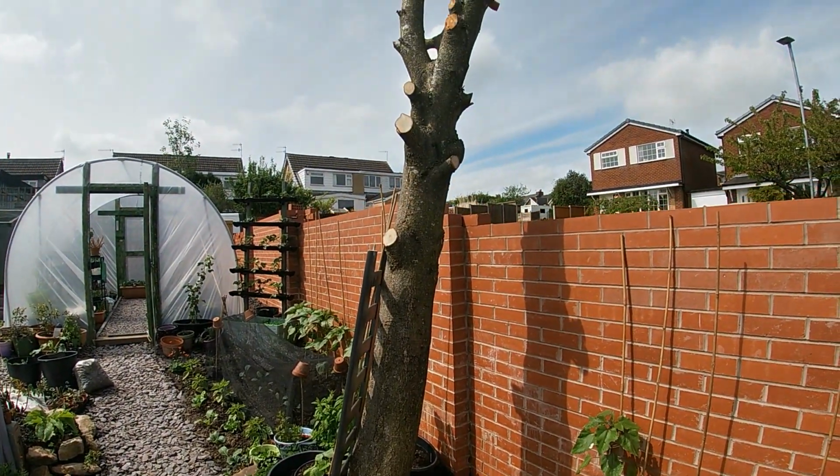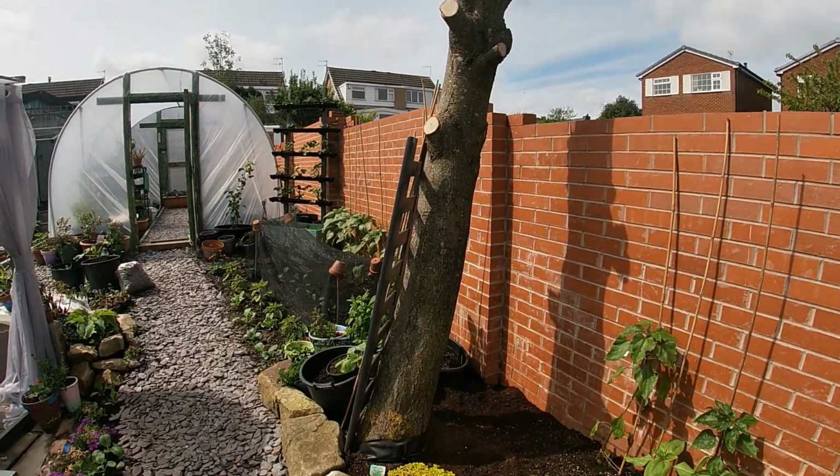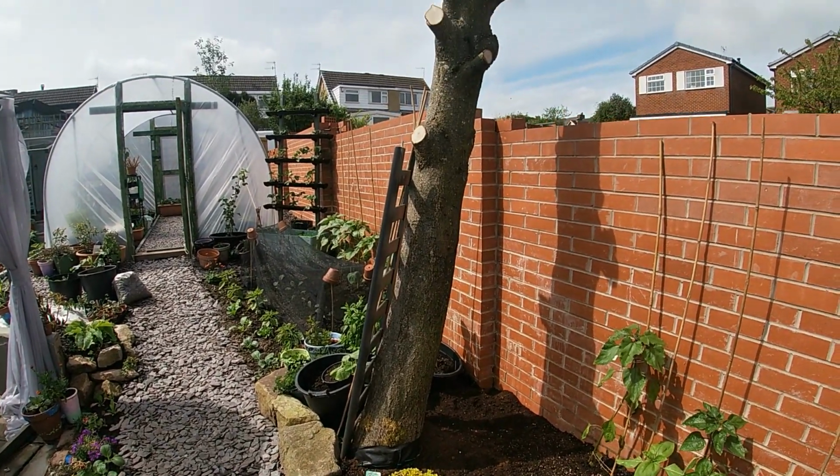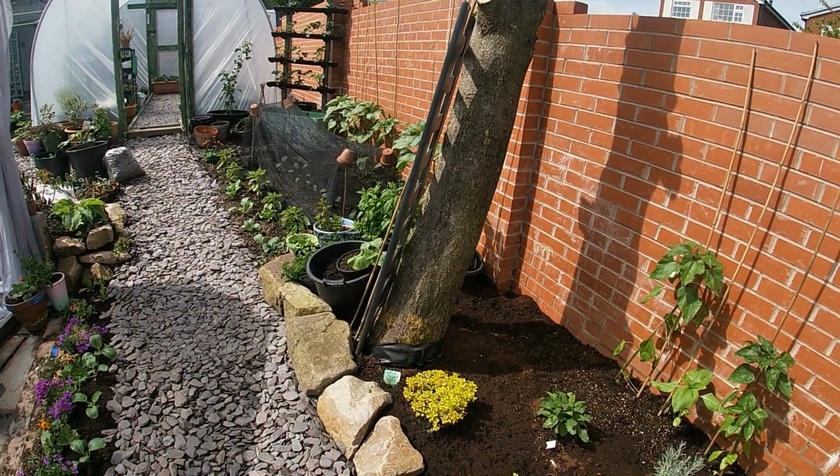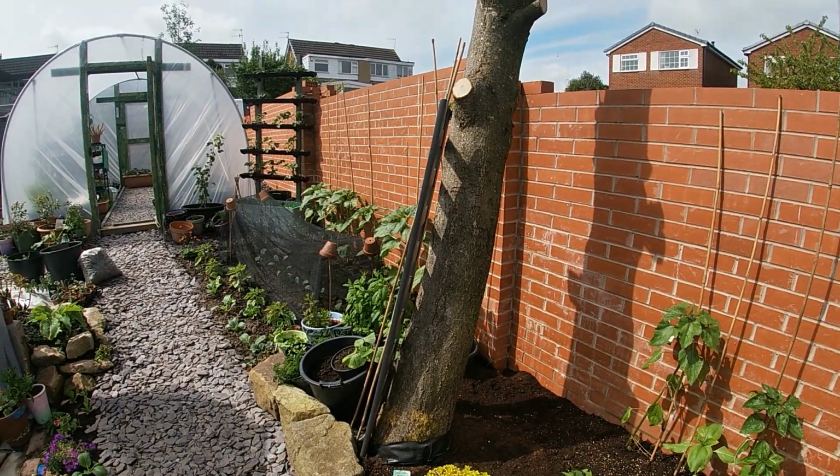Here we've got an old tree that I'm taking out. I'll do it bit by bit. I'm not going to take the stump out, might make a bit of a totem pole or a feature out of it, because the cats like to scratch it and climb up it, so I don't want to remove it entirely.